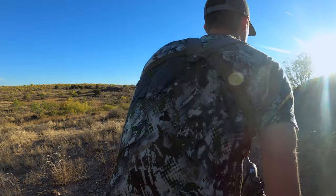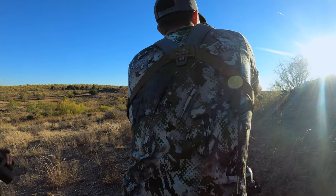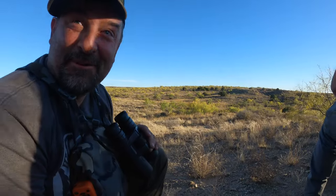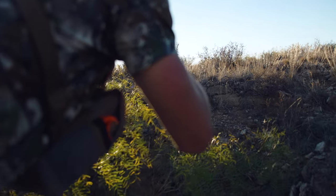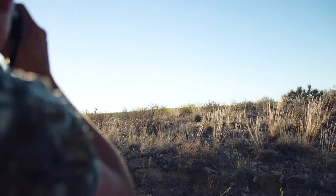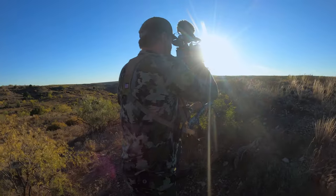Do you see him? I mean, we are in their room, dude. This is extreme inner limits right here. Yes, that's a big ram. Kill that thing. That is him.